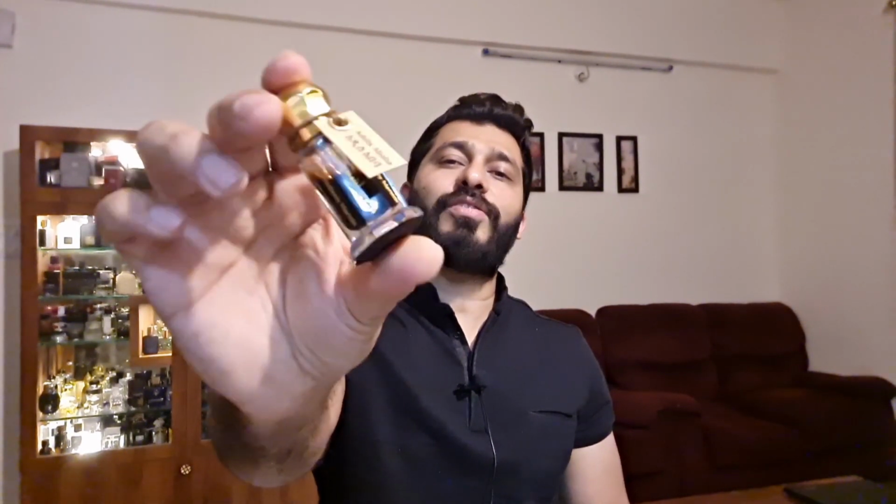So Addis Ababa is basically a concept created from Ethiopia. Ethiopia's culture is to have coffee during the evening times along with some frankincense burning around them. So that's their culture. They burn frankincense in the evening times and they have coffee, which is a common trend in Ethiopia. It is their culture. So this particular Addis Ababa is a conceptual fragrance created with the same thought behind.